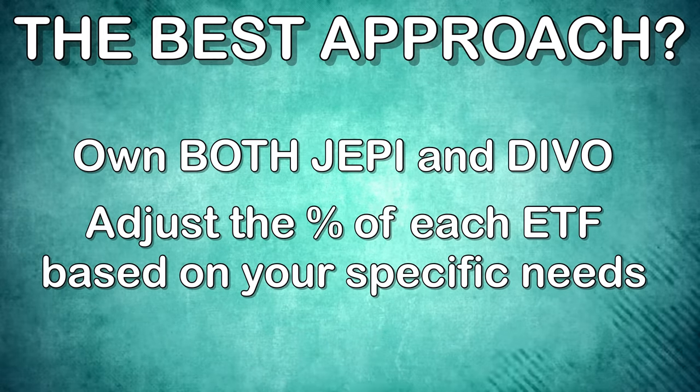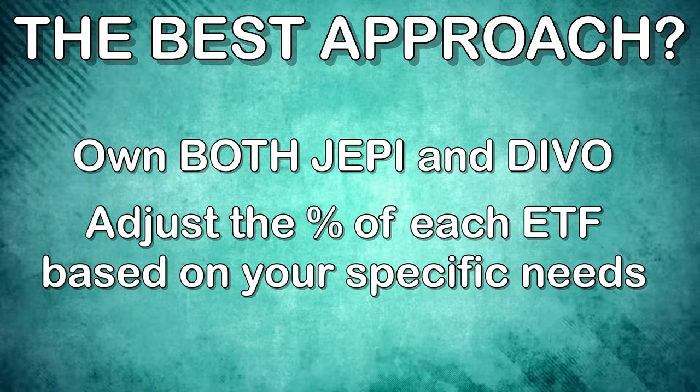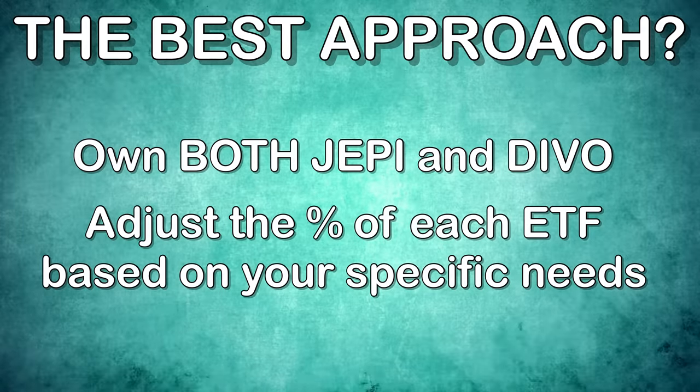We're gonna look at JEPI, we're gonna look at DIVO, we're gonna look at other potential assets that we can add to a dividend portfolio to see what's the best way to dial up certain percentages based on capital appreciation or preservation, dividend income and dividend growth, because that's also a vital factor to consider.